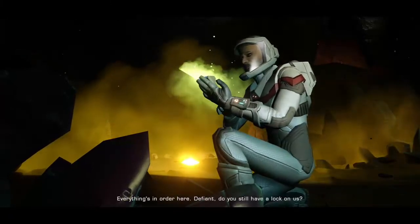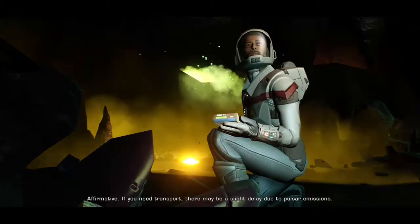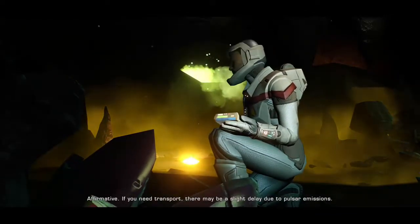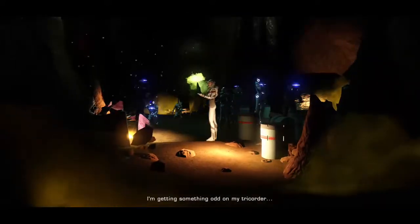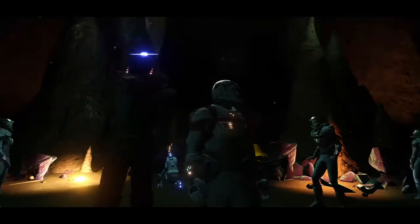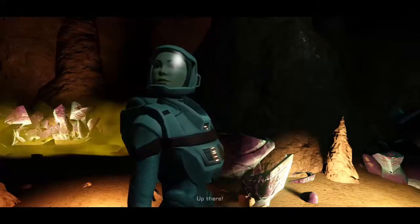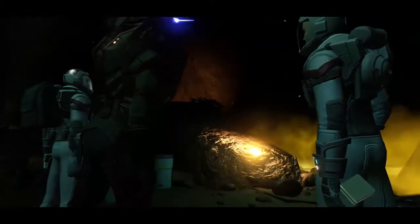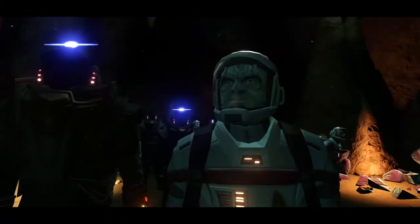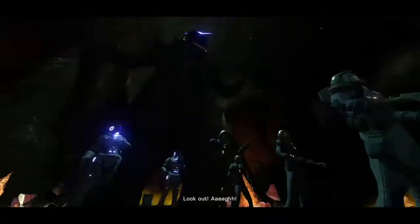Everything's in order here. Defiant, do you still have a lock on us? Affirmative. If you need transport, there may be a slight delay due to pulsar emissions. I'm getting something odd on my tricorder. Up there! Look out!